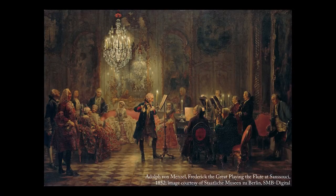Bach worked for Frederick the Great, the King of Prussia, who was a great lover of music and an accomplished flute player. Frederick maintained a residence in Park Sanssouci in Potsdam, near Berlin. And in the smaller of the park's two castles, Schloss Sanssouci, there is a music room in which Frederick performed on flute with Bach at the keyboard, as depicted in this 1852 painting by Adolf Menzel. It is possible that Frederick and Bach performed the work you're about to hear in this very room.